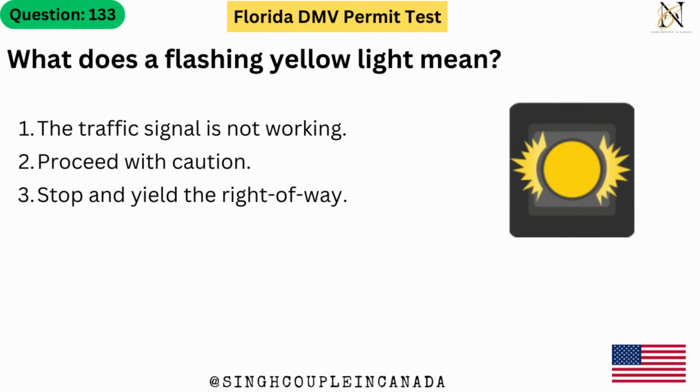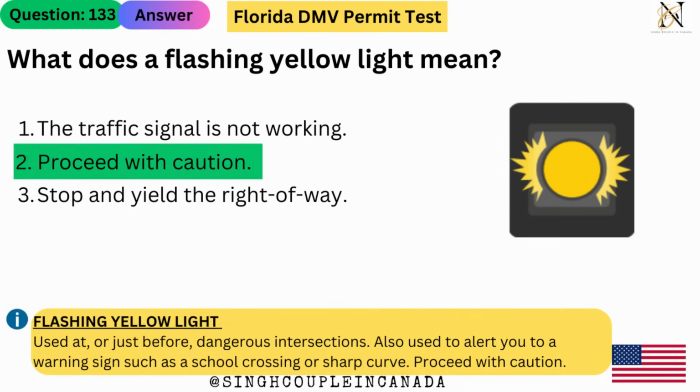What does a flashing yellow light mean? 1. The traffic signal is not working. 2. Proceed with caution. 3. Stop and yield the right of way. The answer is 2. Proceed with caution. Flashing yellow light. Used at, or just before, dangerous intersections. Also used to alert you to a warning sign such as a school crossing or sharp curve.